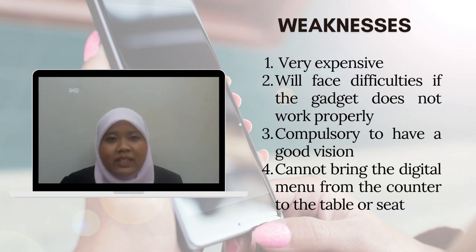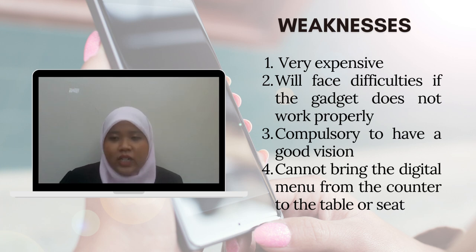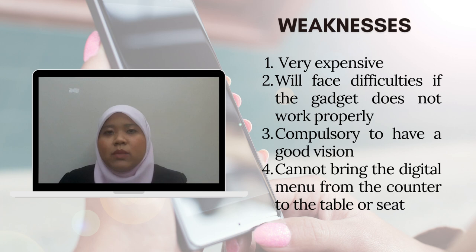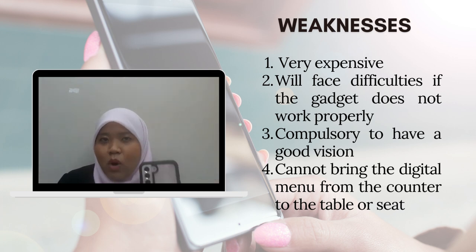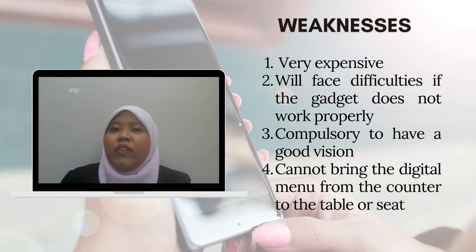And then it is compulsory to have good vision. Due to digitalization, the menus are displayed digitally by using the gadget. Hopefully you realize this depends on the gadget itself. The bigger the gadget screen, the wider the display. But nowadays all our smartphones are quite small, so especially for the baby boomer generation, they will face a problem.